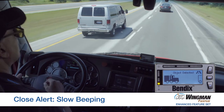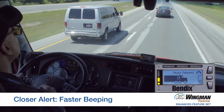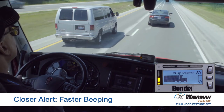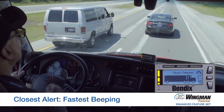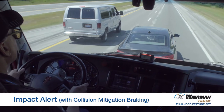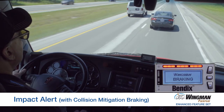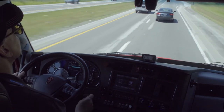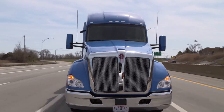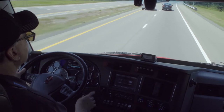There's our first alert, our close alert, our second alert, or our closer alert, and our third alert, or closest alert. And that last alert with the red bars across the top was our impact alert. That alert is critical because it's telling you that a collision is imminent and it's looking for driver intervention before it applies the brakes. And then it does apply the brakes to help mitigate the potential forward collision.